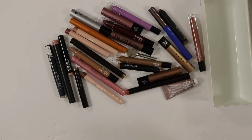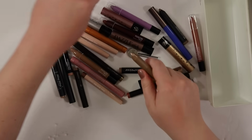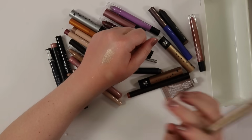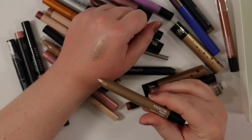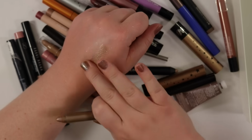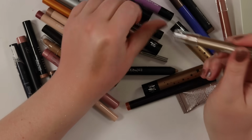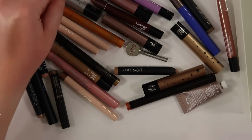I can tell you right now, unfortunately, I'm getting rid of all of the Wet n Wild ones because they do not lock down and they're just a pain in the ass, which is so sad. Let's zoom you in because this is beyond gorgeous of a color. This is the multi-stick in the shade Champagne Room. Seriously, I'm so sad that that doesn't lock down. For me and my eyelids, it honestly ruins everything throughout the day. So that has to go.